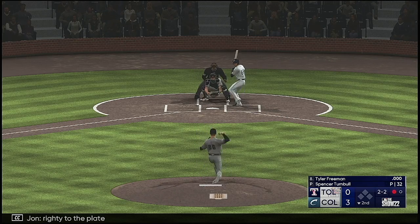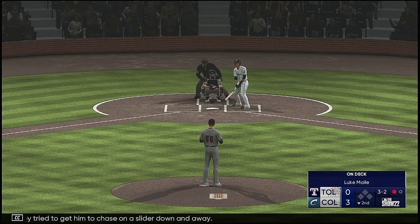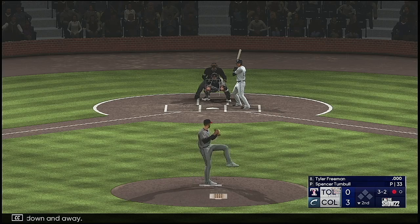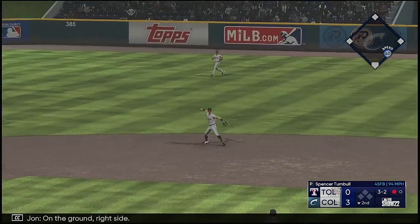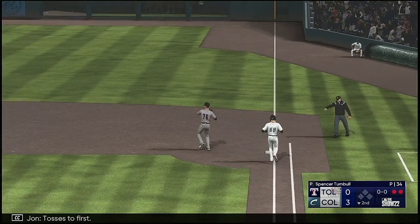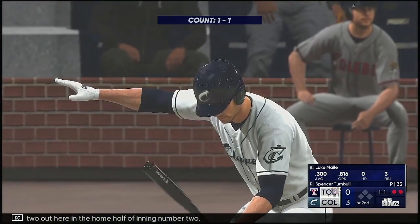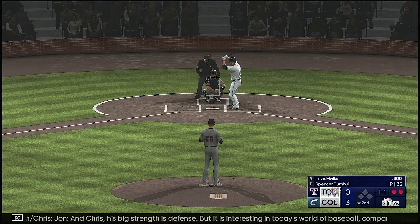Righty to the plate. They tried to get him to chase on a slider down and away. On the ground right side. Tosses to first. Already two out here in the home half of inning number two. Here's Luke Maley. And Chris, his big strength is defense.